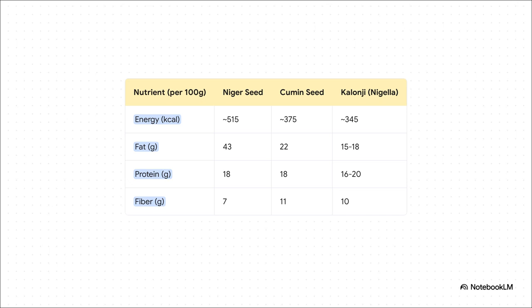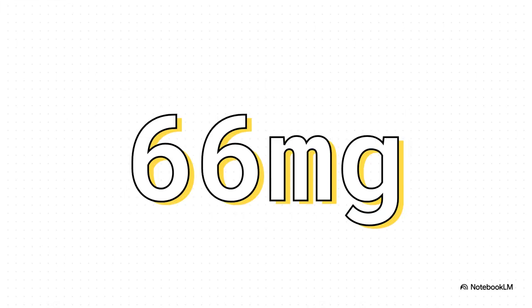Cumin and Kalonji are a bit more modest in calories, but they bring more fiber to the table. And what's interesting is that all three of them offer a really solid amount of protein. But wait, there's one number for cumin that just jumps off the page. 66 milligrams. That's how much iron is packed into just 100 grams of cumin seeds. I mean, that is a massive amount, making it an absolute powerhouse for a mineral that's so crucial for your energy and for moving oxygen through your blood.